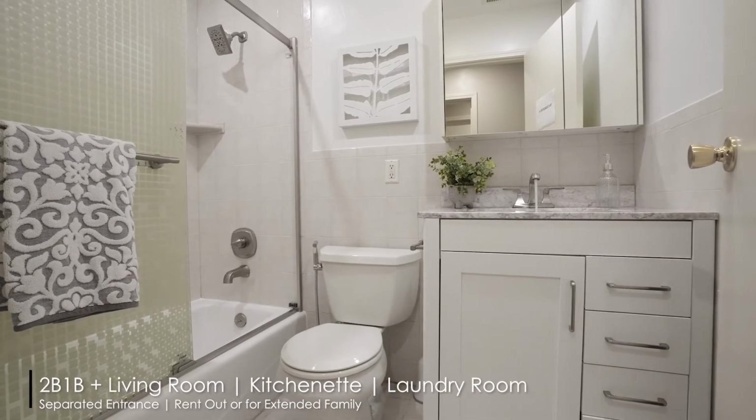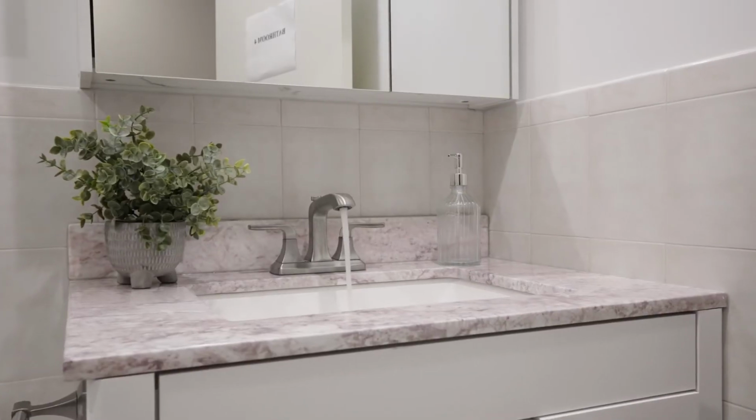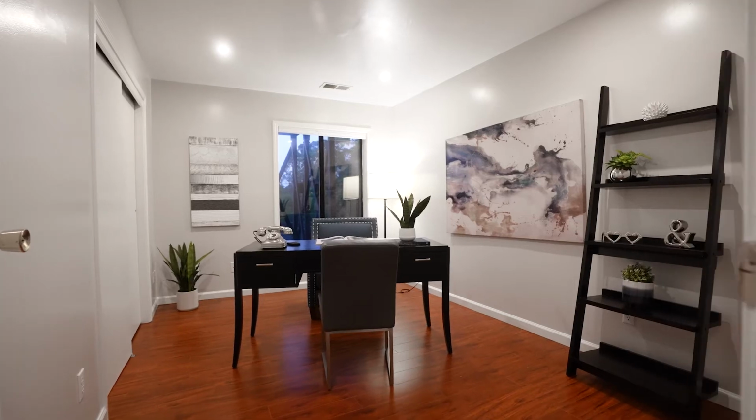In the bottom level, it's a two-bedroom, one-bathroom, plus a living, dining, kitchen area. This area you can rent out because it has a separate entrance, or you can incorporate it into your grand luxury residence and live large.